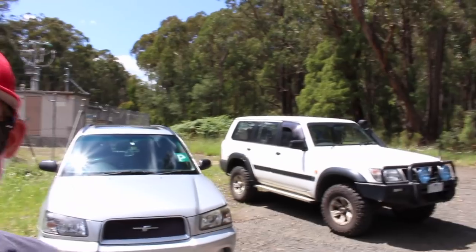What's up everyone, I'm Wada and today we're finally getting the Subaru out on the tracks. We've got our Patrol as a recovery vehicle in case things go pear-shaped. Out at Erica at the moment, about 11 o'clock, gonna hit the tracks at Walhalla, so it's gonna be a pretty good day. We'll finally see what this thing's capable of doing.